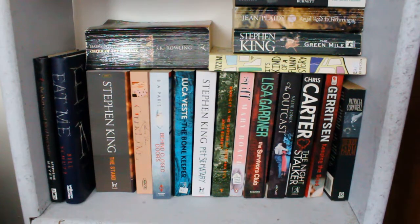When I moved from the flat, this used to have DVDs on it that were in my old flat, but I have moved it all around. So anyway, let's get started with the books that are on this shelf.